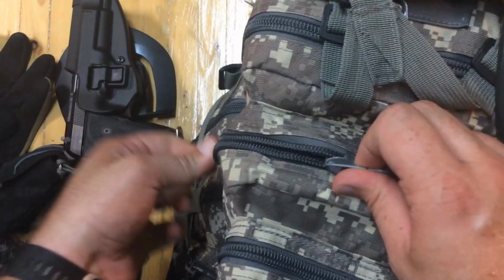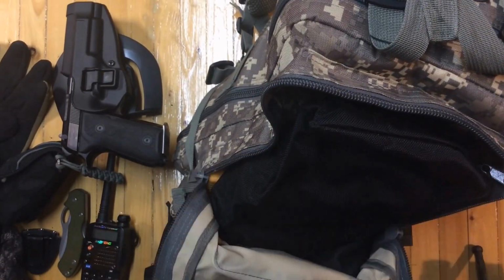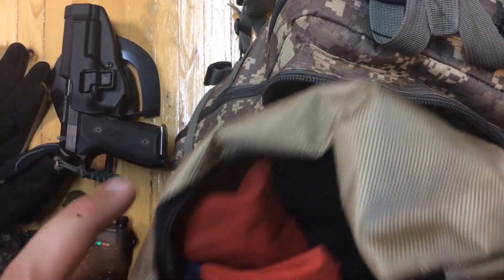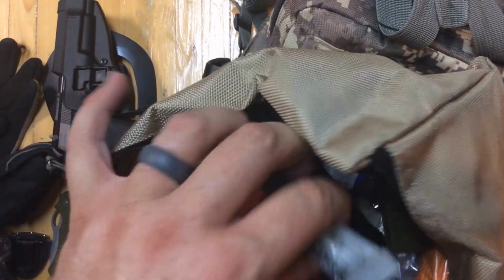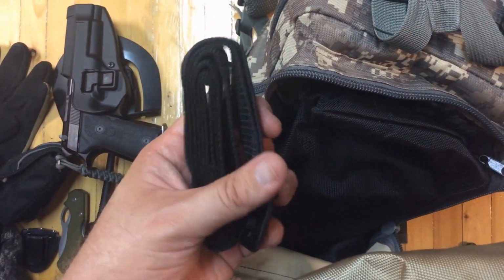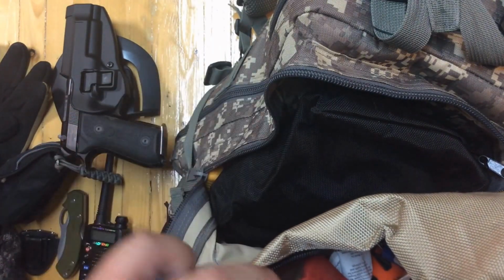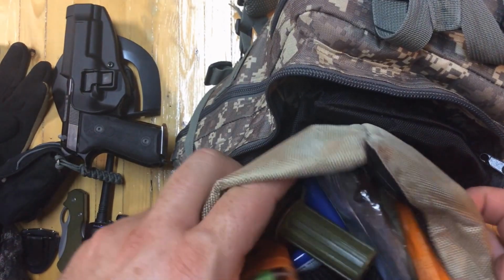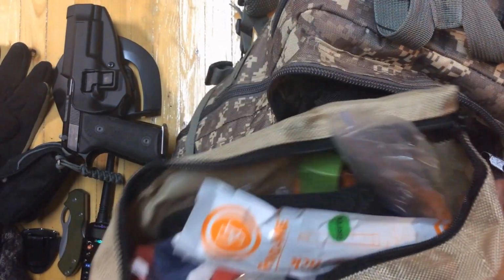Okay, and then here in this first compartment, we have bandana, glow light, some fire, flint steel, wet fire. This is a belt that came off of a pair of camo pants I bought, and I wasn't going to use it, but I thought it'd be nice to have in case I don't happen to be wearing a belt. There's a couple lighters, some batteries, some matches, some fire starter, all sorts of good stuff in there.